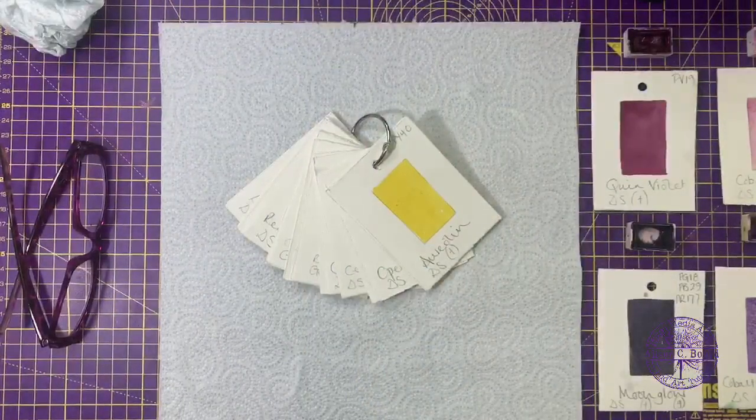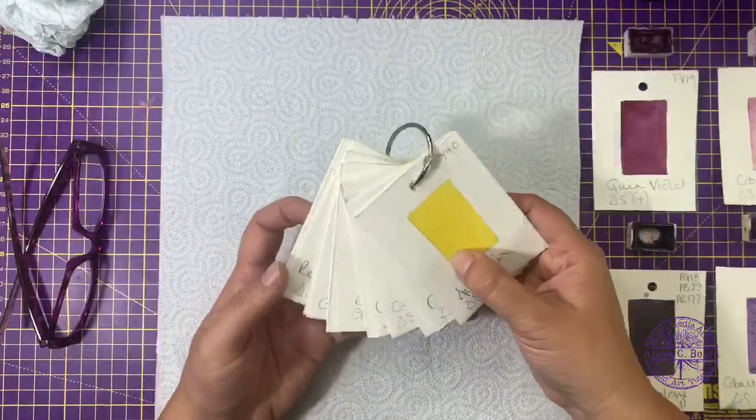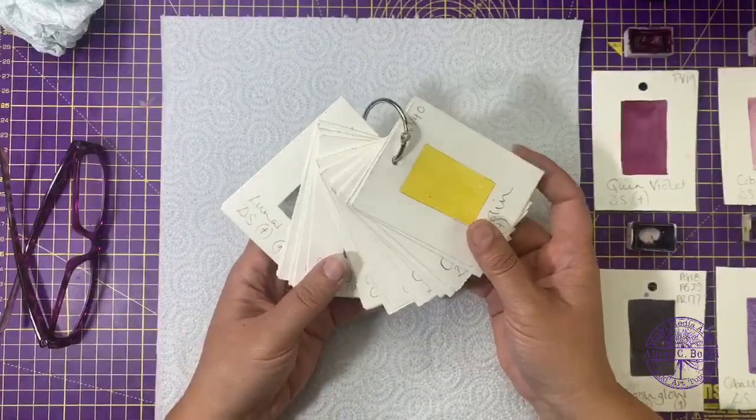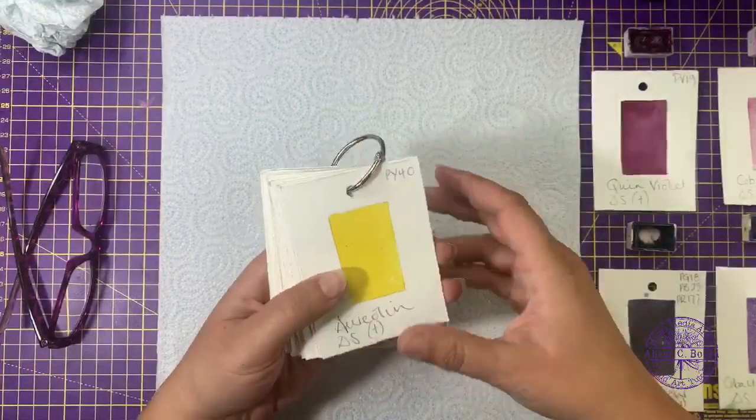So what I am going to do is switch you to the overhead shot so you can see some of the things that I'm playing with this morning. So here's my overhead shot, and you can see that here is the start of my organisation of my colours. These are just a few of the ones that I have.